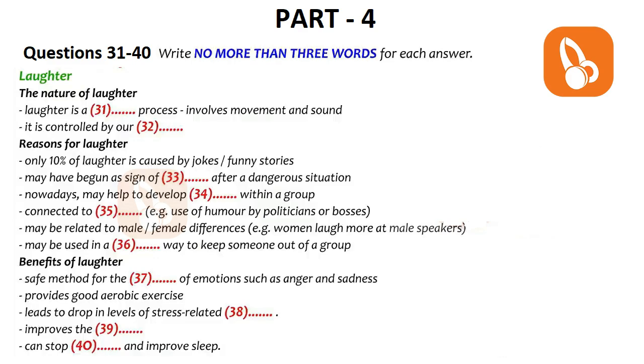But why do we laugh? Because we find something funny, most of us would say. But in fact, it appears that laughter has little to do with jokes or funny stories. Only about 10% of laughter is caused by things like that.